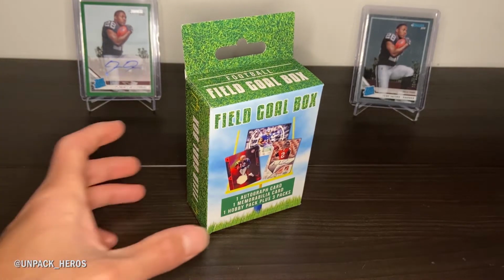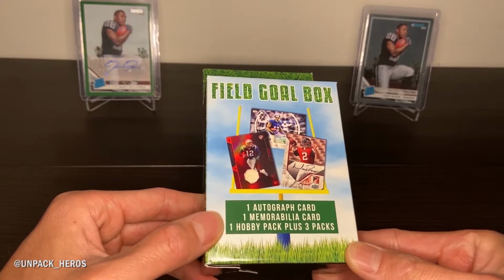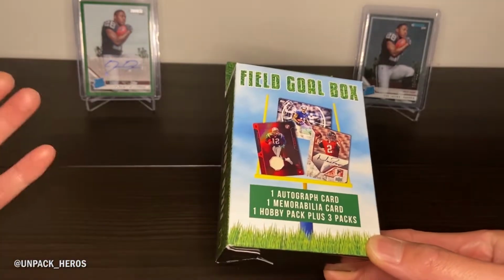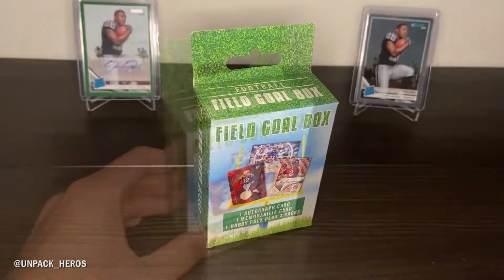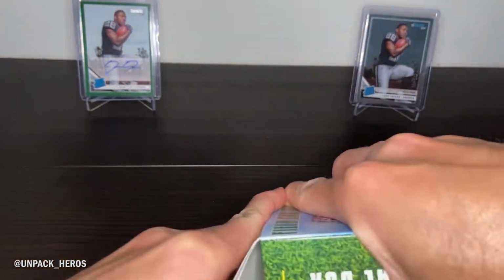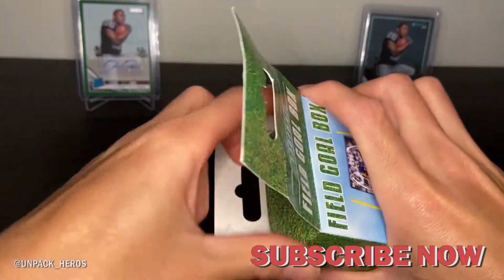This is my first time ever opening one of these field goal boxes. So let's see if we can get something good out of here. I'm not expecting much from these repack boxes as usual, but let's see if we can pull some fire.